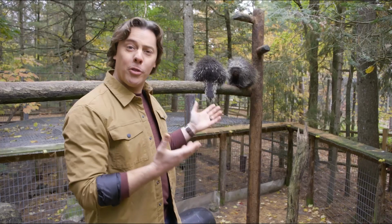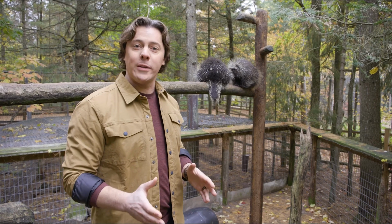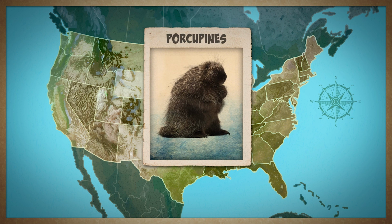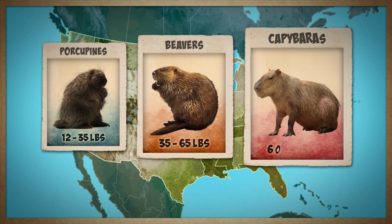Well, here we have the quill pig. At least, that's what its name means in the original Latin. We know it as the cute, but not cuddly, North American porcupine. North American porcupines can weigh between 12 and 35 pounds, making them one of the largest rodents on Earth, behind beavers and capybaras.